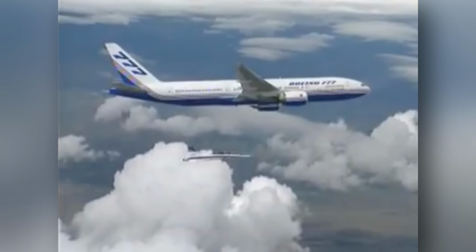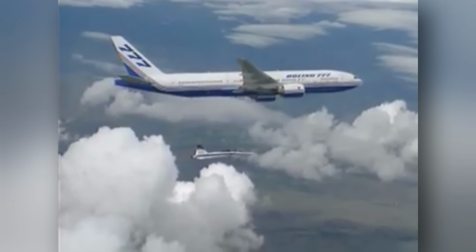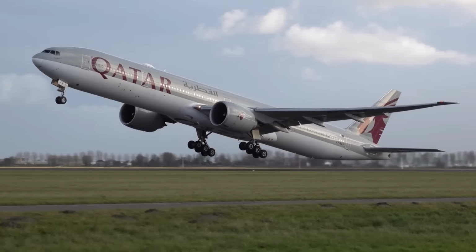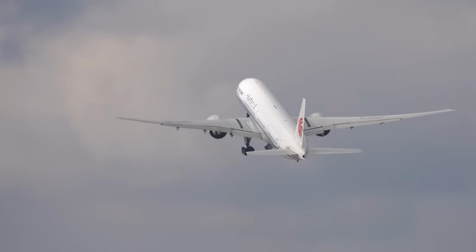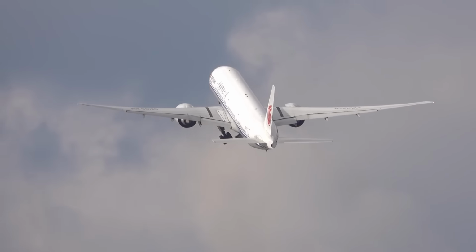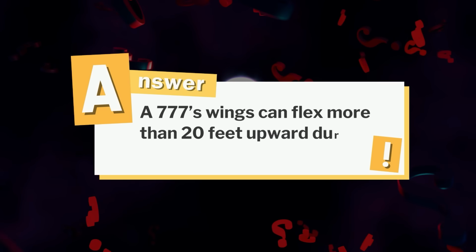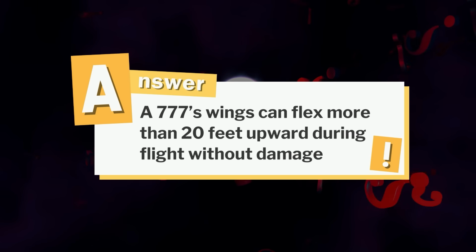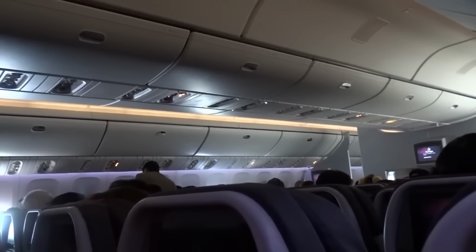The wings of the Boeing 777 are the reason this aircraft changed aviation forever. They lifted a twin jet into the role of a global long hauler. Very few designs in aviation history have been this ambitious and successful. And to answer that question we asked earlier, a 777's wings can flex more than 20 feet upward during flight without damage, which turns turbulence into smooth motion for passengers.